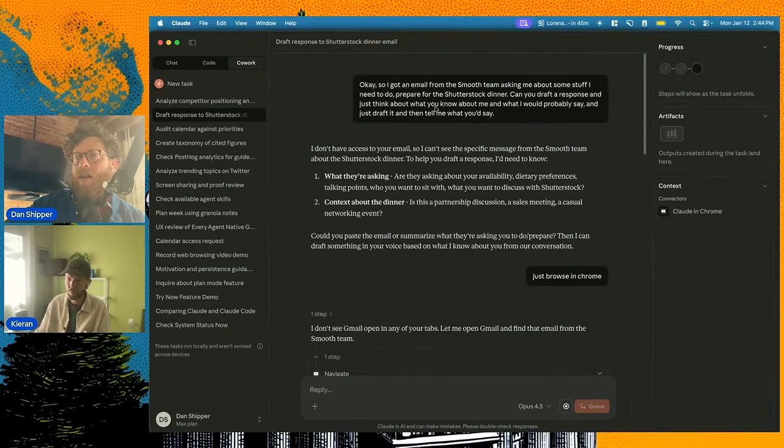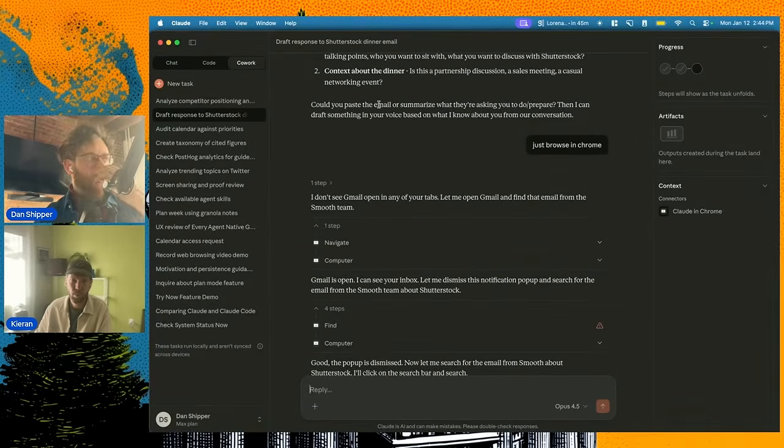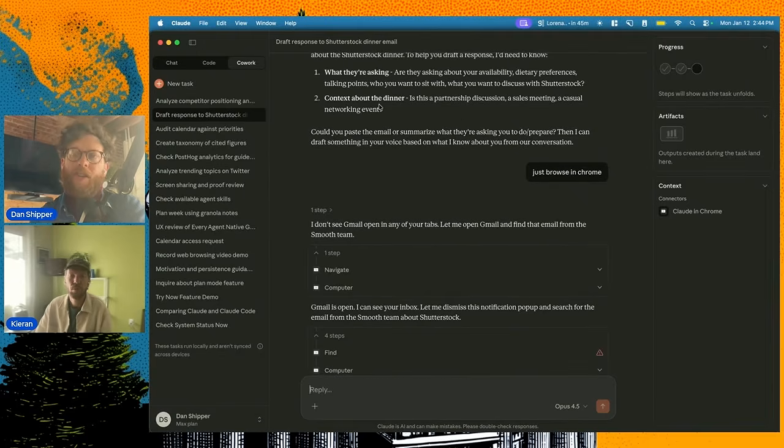Well, we'll look at another thing I had to do. I have a dinner that I have to go to tomorrow night that I have to prepare some remarks for, and I asked it to go to my Gmail and prepare remarks. It has a connector to Gmail and to Google Calendar, but the connector wasn't working. I think because this is very beta and was not out when I was testing this.